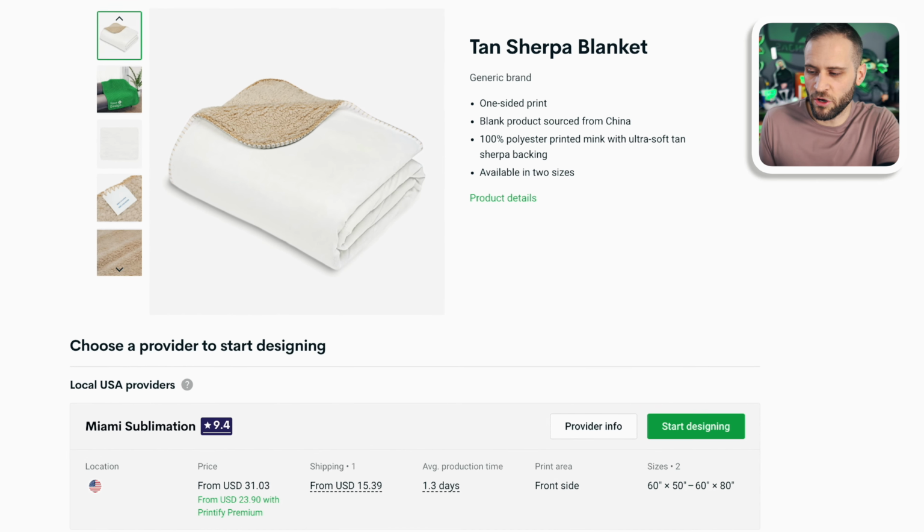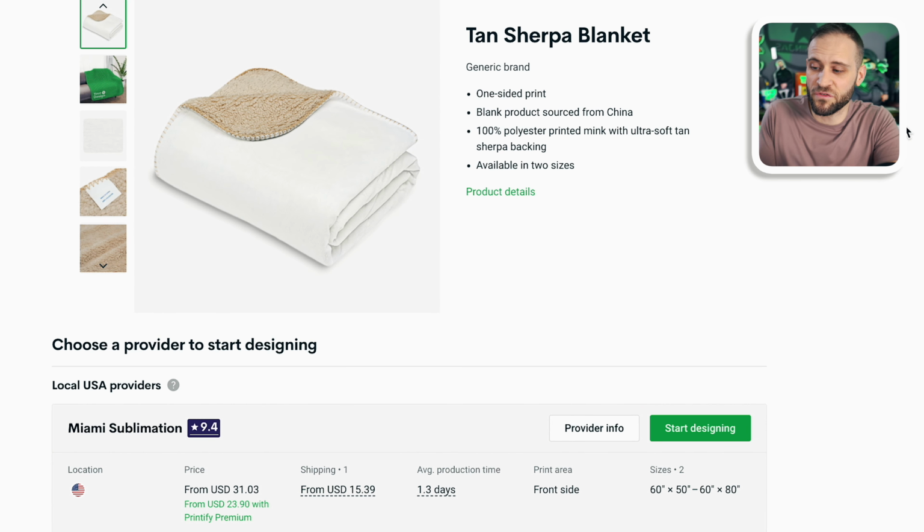And if you're wondering how low you should go, I'm basically advising you, if you are selling something like this here, to price it at the exact price that Printify charges you for it. To some people, this may sound completely crazy. However, what you're doing is you're removing price as a barrier.